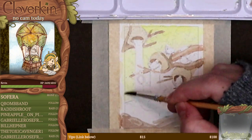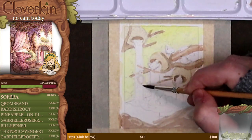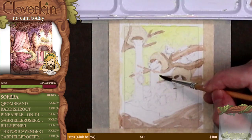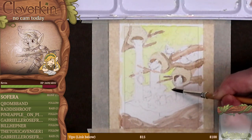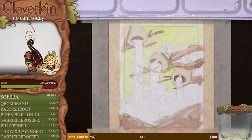Fill in the green in the water right now so you know where everything is. I know it can be kind of hard to tell at this stage, especially when it's mostly in my head. That's where art is kind of difficult on a stream, when most of it's still in our heads and we gotta kind of explain it to you while we're doing it.